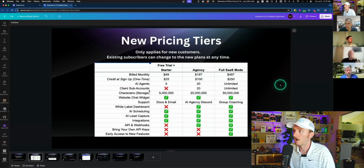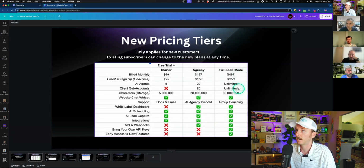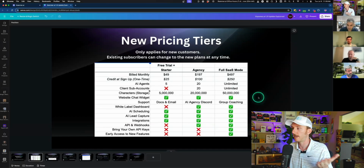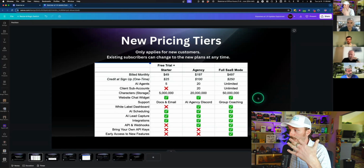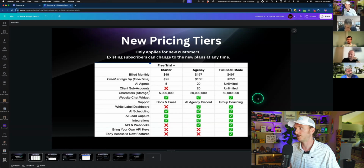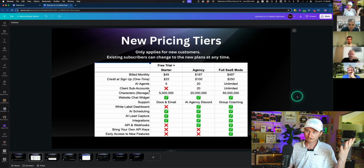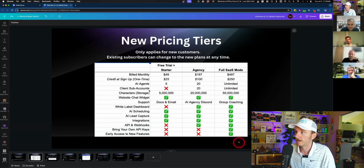This plan now includes all white labeling functionality, including white label free trials, white label documentation, custom domain, white label API, everything. All white label functionality is included. The only difference now between the agency plan and the new full SaaS mode plan, which is $500 a month, is that full SaaS mode has unlimited AI agents, unlimited client sub accounts, and it also allows you to bring your own OpenAI API key and use your own API key rather than paying a cost per message. So this will reduce your cost even further if you are a high usage agent, using a lot of messages or having a lot of actions. For those of you that have a lot of clients already, that is going to be very advantageous because your costs will go down and your profitability will go up.